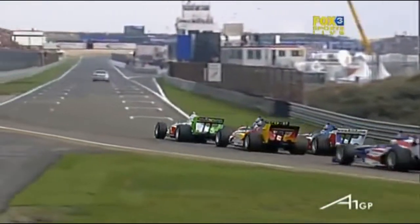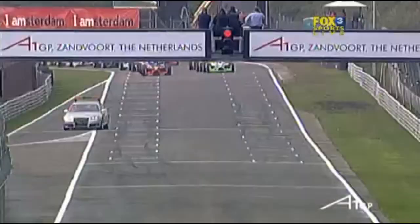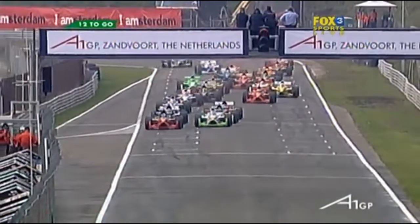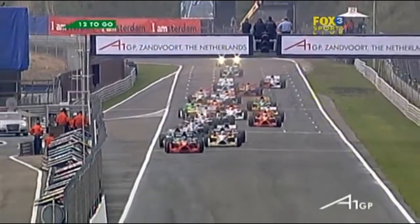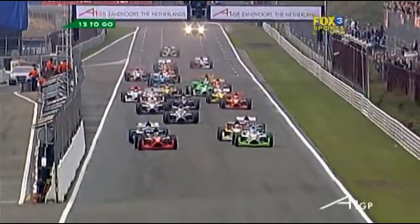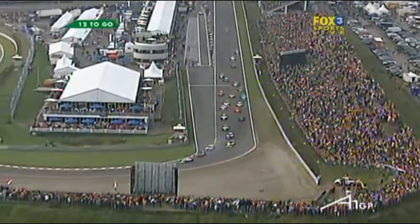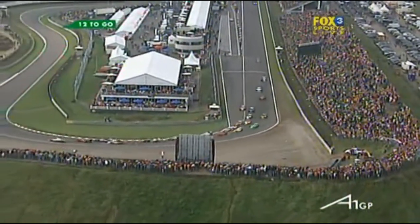Now Zaug is going to have to build up speed. They can't go until they come across the line. That red light will go green, but look at the field spread out already, and we've got a race. We're racing in A1GP, second season, and it's South Africa leads. Mexico trying to go down the outside and France on the inside. Everybody drives into Tarzan. Mexico with the lead.